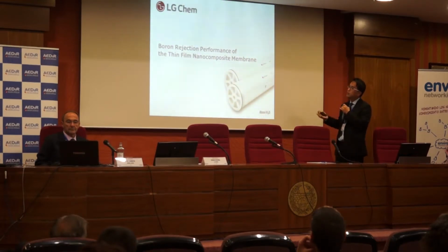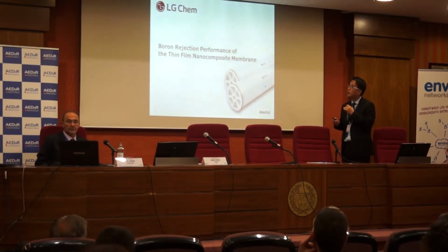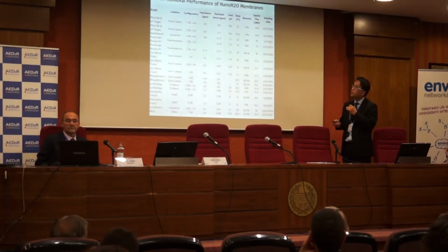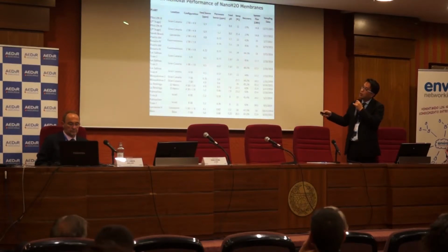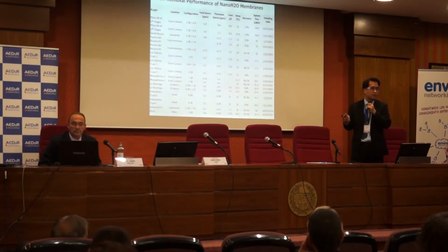In this section, I'm going to show you the performance of our nanocomposite membrane regarding boron rejection. This table summarizes the actual membrane performance in most of the seawater desalination plants where we applied our membranes. Most of the references are in Spain, and a couple are from Israel. As you can see, our membrane shows pretty good removal of boron, well below 1.0 ppm. There are a couple of cases with higher permeate boron concentration, but that is because we used those membranes for the second stage RO treatment.